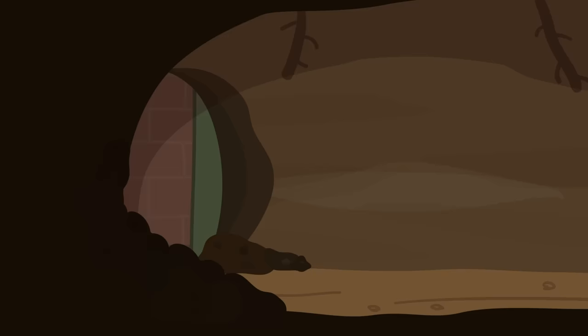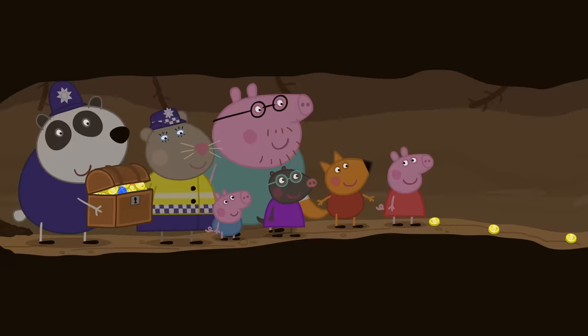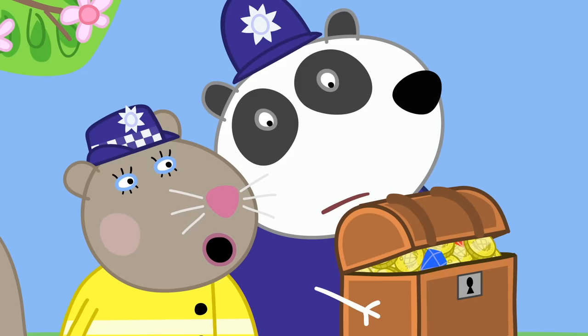I wonder where it goes. Look, there are coins on the floor. Uh-huh, a trail. Let's follow the trail. We'll soon find out who took our treasure. We're outside my house. And the trail of coins ends. Now we'll never know who took the treasure from the police station.